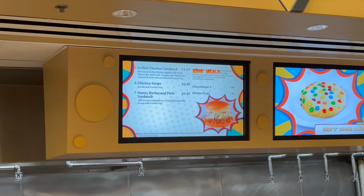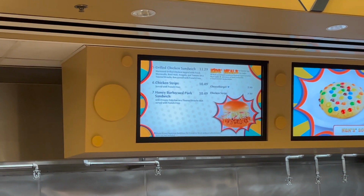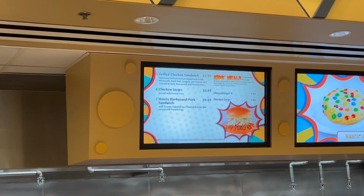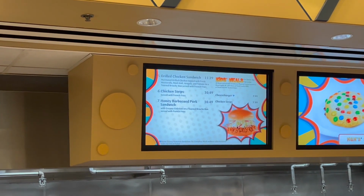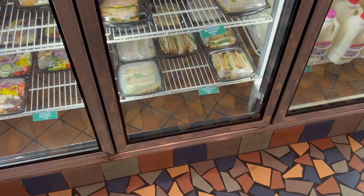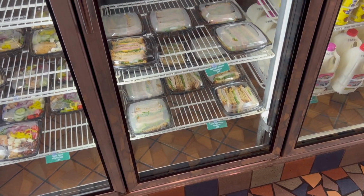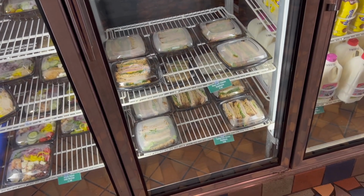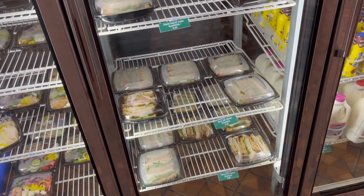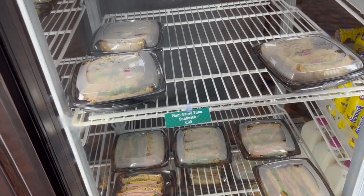a kids meal with a cheeseburger and chicken strips. Continuing with the full size meals, I got a grilled chicken sandwich. That sounds good actually. Chicken strips served with fries and a honey barbecued pork sandwich. So they didn't have these out earlier, so they must have made them as the day went on. They have a turkey and cheese sandwich and a ham and cheese sandwich. Looks like they're both on wheat bread.